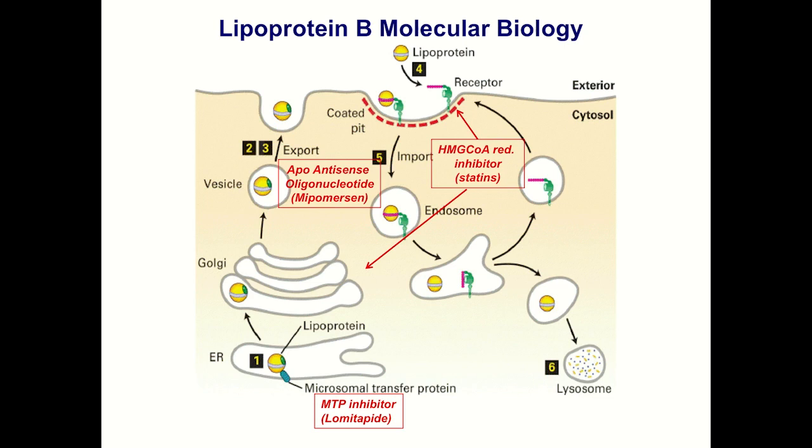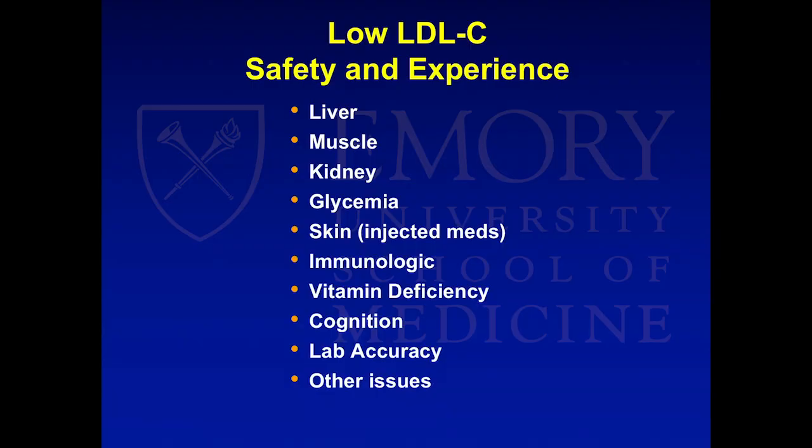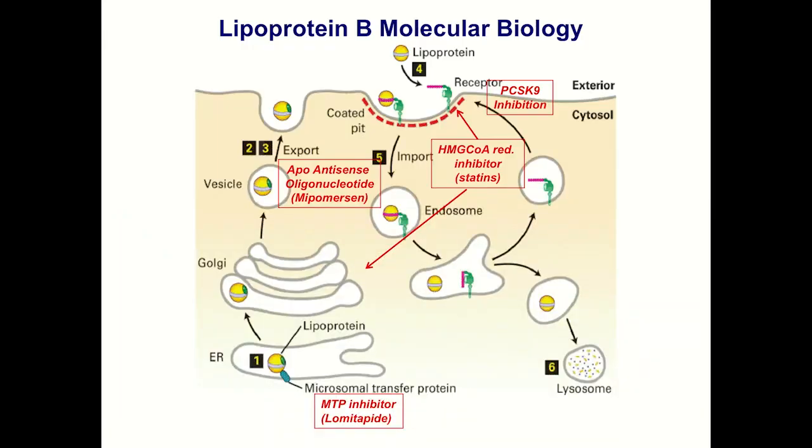So these medicines on this side have problems with fatty deposition. Not everybody gets it, but they also can work in combination with these others. They've, especially on the left, been reserved for homozygous FH patients. And PCSK9, let me go back, I left that out.